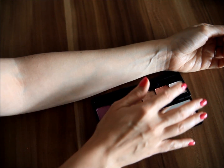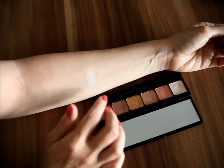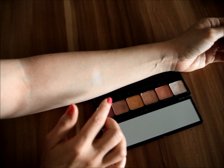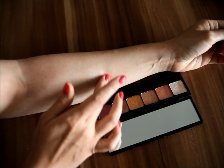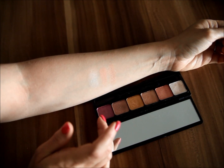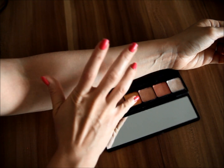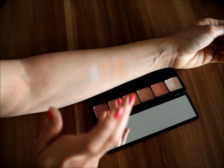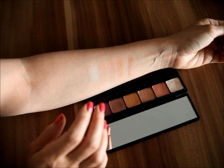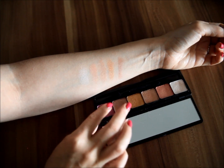Moving over to the Sunset palette. I really like this first shade for a highlight. It's a white shade with just a slight hue of pink. I hope that you can pick up on it. And then kind of a corally shade. And then a deeper coral shade, kind of dusty pink. A gold shade. A darker pink shade, all nice and shimmery. And finally a purple.